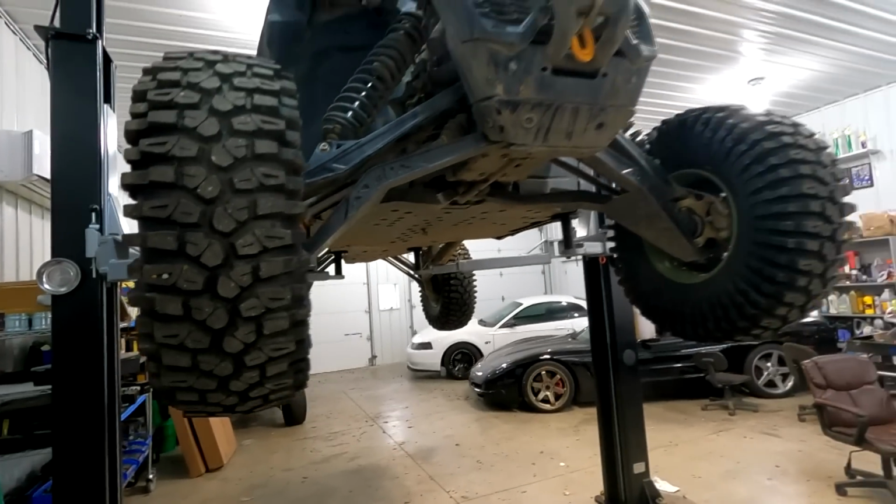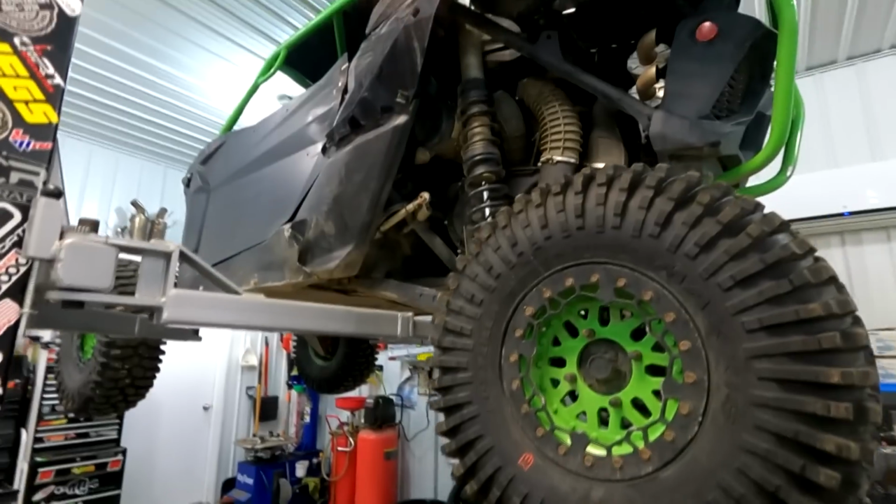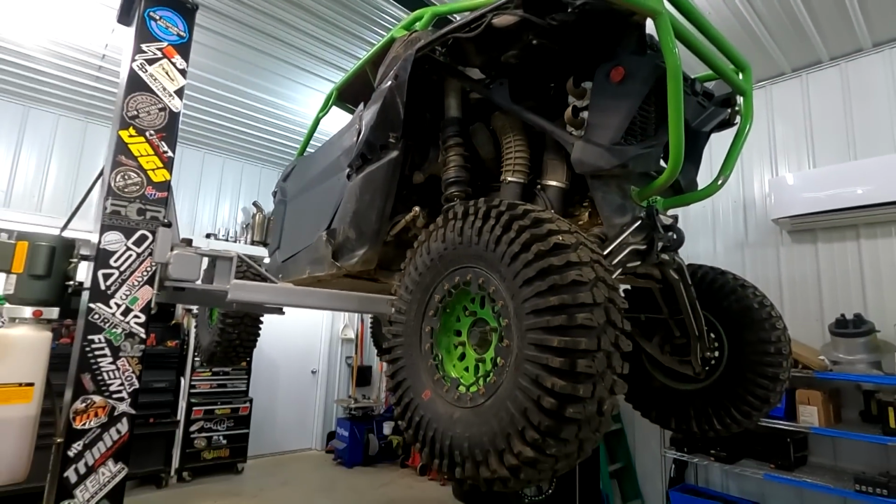Got some much needed upgrades and repairs for this thing, so pretty excited about that. We're gonna dive into this thing, fix it up a little bit. She's beat these days, you know, she's taken some tumbles in her day, that is for sure. But first off, we're gonna start tearing this thing down and get this bent trailing arm off.